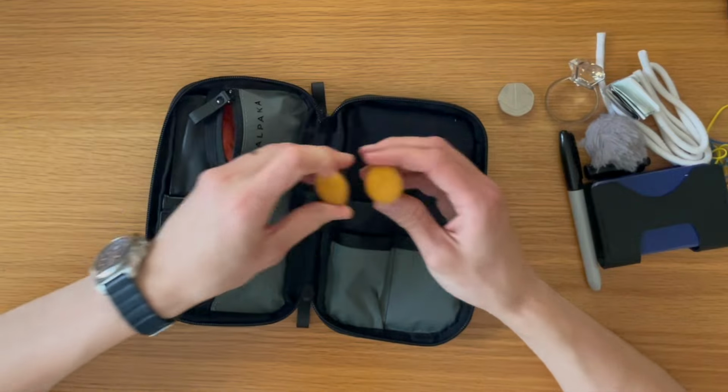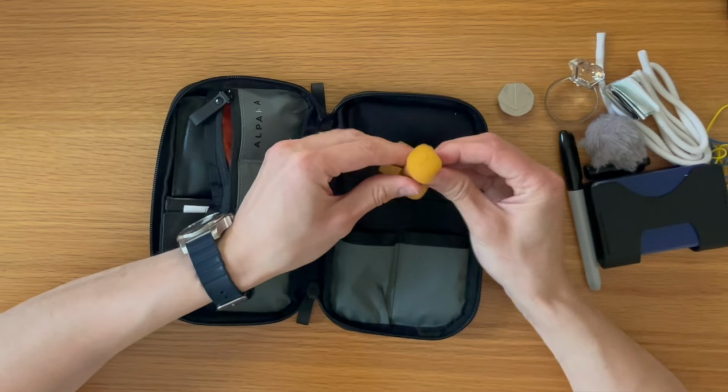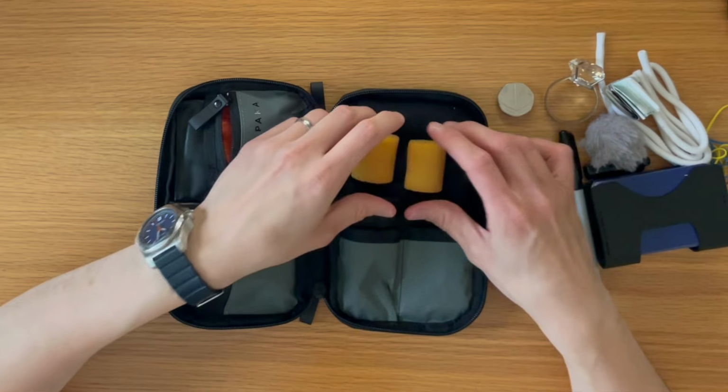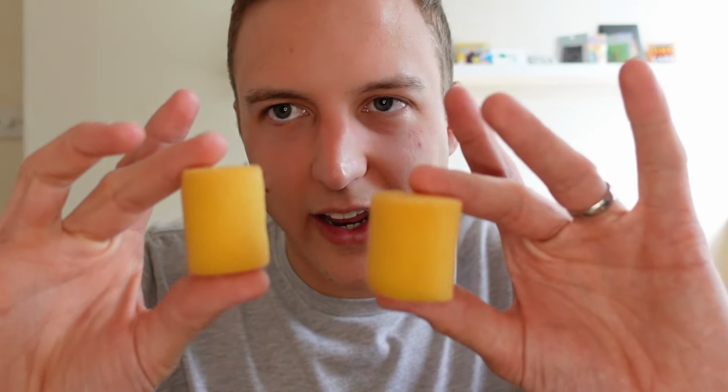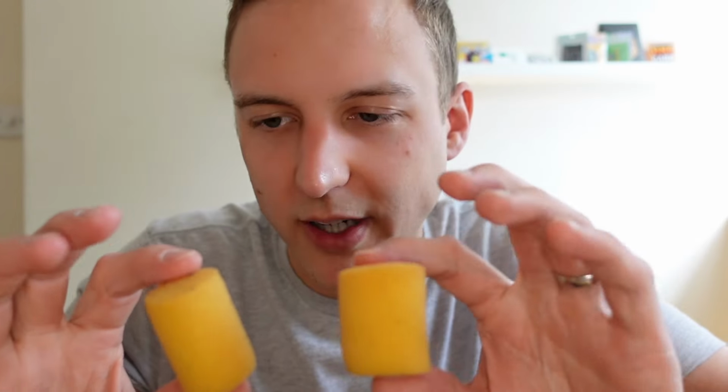Inside here, I carry not sponge balls, but I carry Jay Sankey's original earplugs. Now these are in yellow. The ones he now sells are in white, which I don't like as much. I think growing up on a building site, well, not literally growing up on a building site, but being on a building site, typically 3M earplugs were yellow and they're that shape, so they work really well.